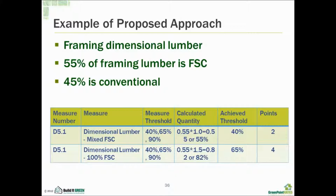If I take that same quantity of 55% framing lumber and identify it as 100% FSC, you can look at my math here: 0.55 times 1.5 equals 0.82, or 82%. And therefore, when I look at my threshold quantity, I achieve the 65% threshold and earn 4 points.